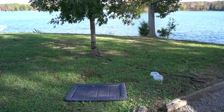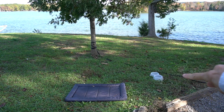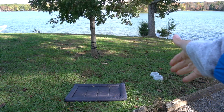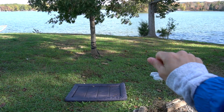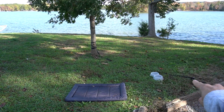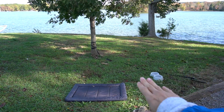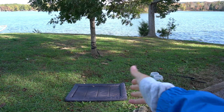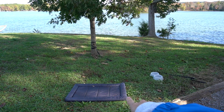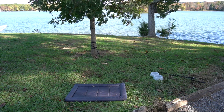All right, so this has been Bruno's little setup, and we just tied a really long leash around this tree, but I will link down below the leash that we're going to get next year for the two puppies. And I just did this plastic water bowl, and that's what I put all of his water in, which was great. And then I have this outdoor dog bed, which I'll probably just get one more of for the other puppy. And that was a perfect setup.